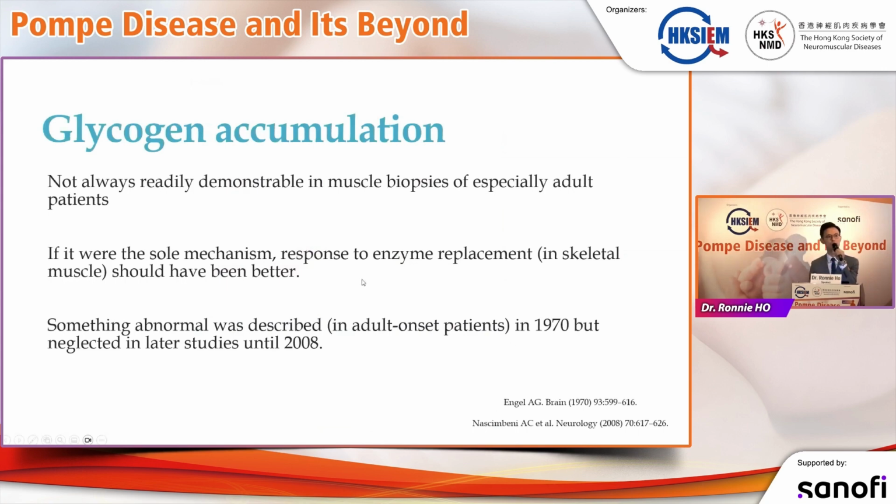The theory of glycogen accumulation has long been thought to be the central pathology of Pompe disease. But actually, with time, it was found that it's not the case, especially in late onset, including adult cases. Firstly, it's not always demonstrable in muscle biopsies, especially in late onset and adult patients. Secondly, with the availability of enzyme replacement treatment, this notion is challenged, because if glycogen accumulation were the only mechanism, then we would expect a better response to enzyme replacement, especially in skeletal muscle. It's known that enzyme replacement improves the cardiac function, but the skeletal muscle response is not as good as one would hope. And lastly, something abnormal was described as early as the 70s, but it was somewhat forgotten until later studies in 2008.